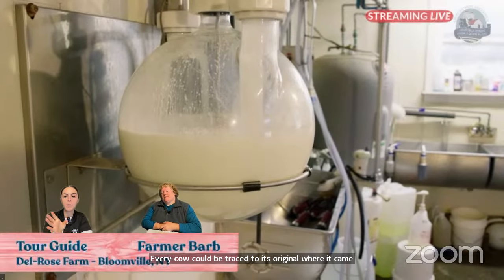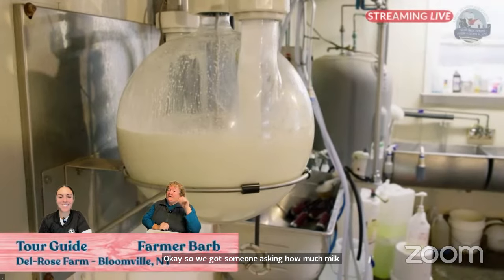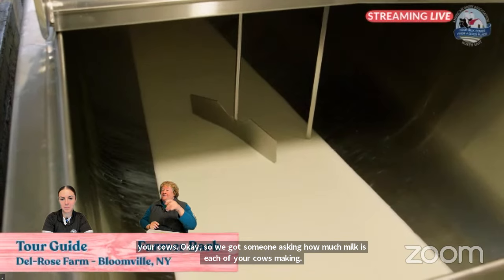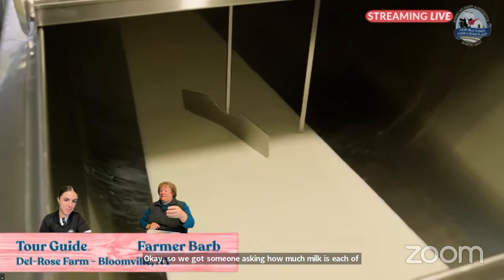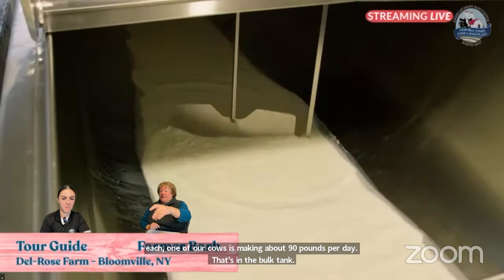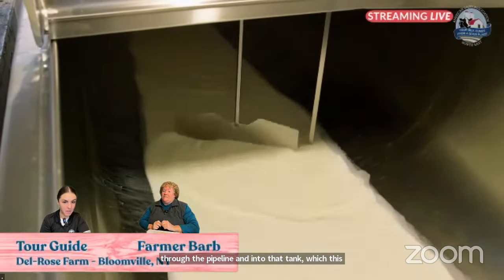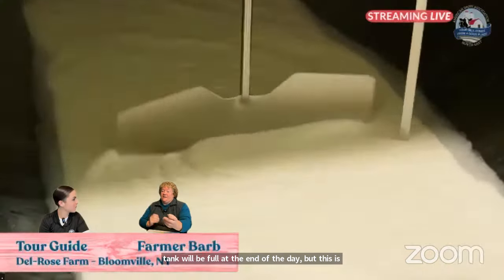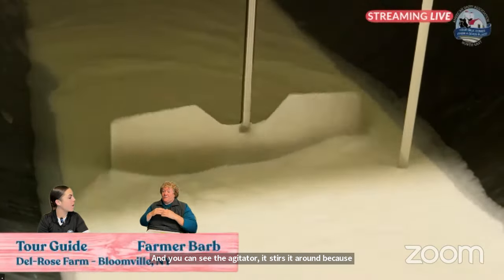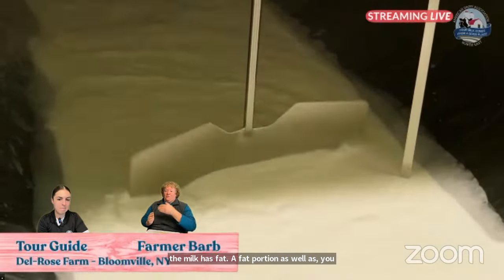Gotcha. Okay, so we got someone asking, how much milk is each of your cows making? Each one of our cows is making about 90 pounds per day. That's in the bulk tank, just the beginning of where the milk has gone through the pipeline and into that tank, which will be full at the end of the day. This is just the beginning of the milking. You can see the agitator stirs it around because milk has a fat portion as well as a milk solids portion, and you want to keep that stirring.